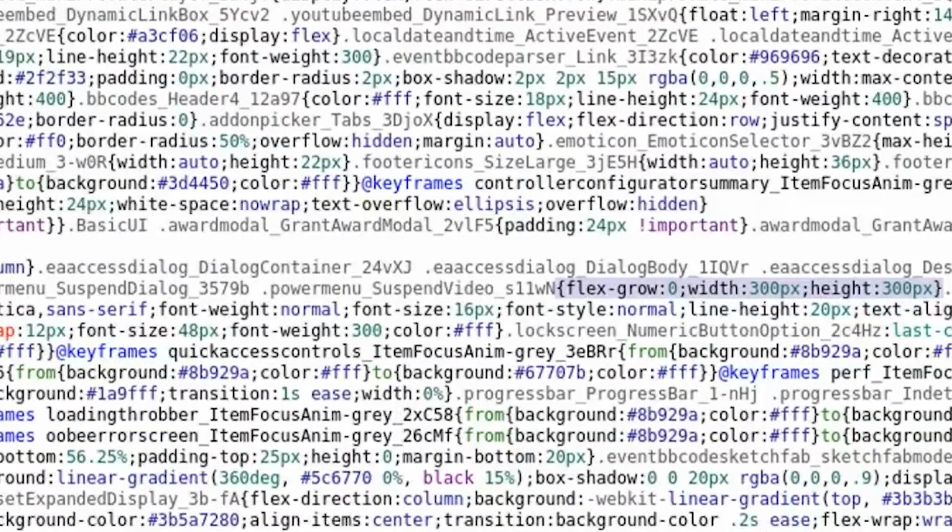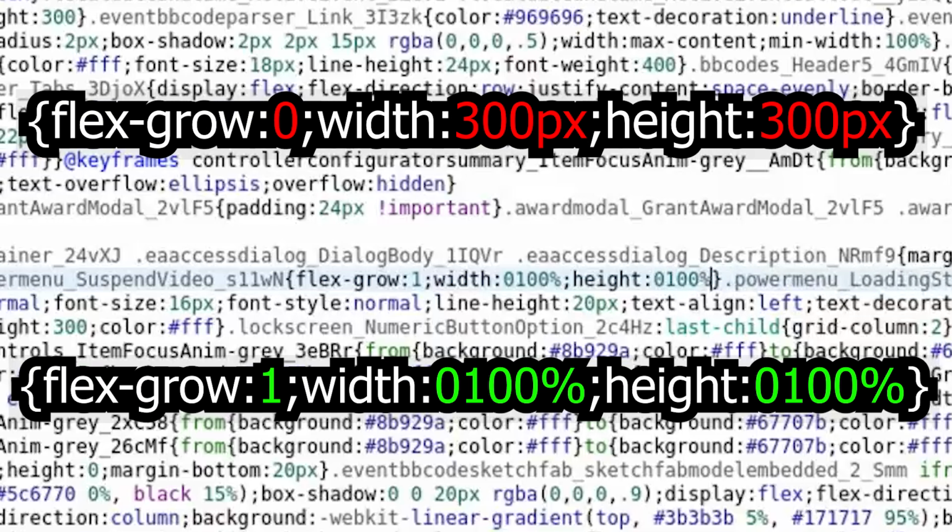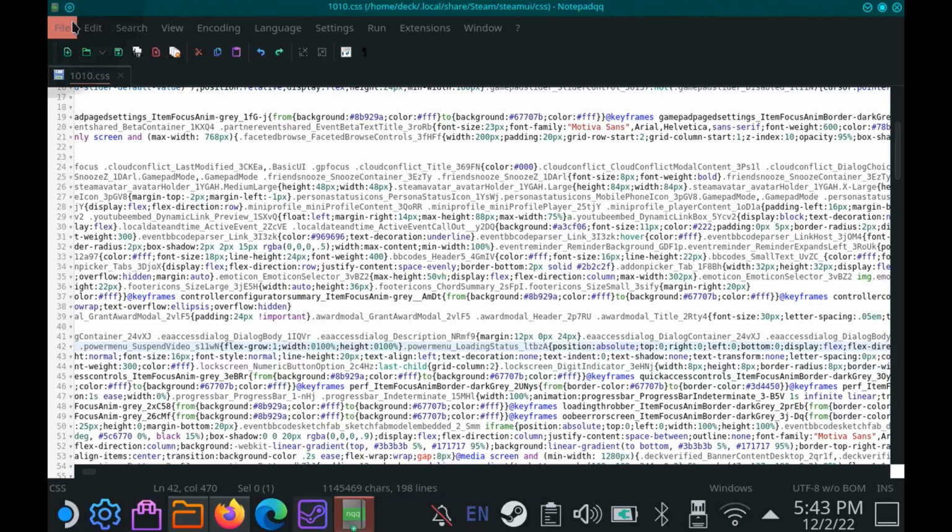Now we just got to change some numbers. So where it says flex-grow:0, we're going to change that 0 to a 1. And then where it says width:300 pixels, we're going to change that 300 pixels to 0100%, so 100% with an extra 0 at the beginning. The same thing for height:300 pixels. Just change that 300 pixels to 0100%. And when you're done, you should have changed this line to look like this. Just double check, make sure everything's good, and if so, you can now save and quit out and whatever. And give yourself a pat on the back, because that was a lot of numbers.